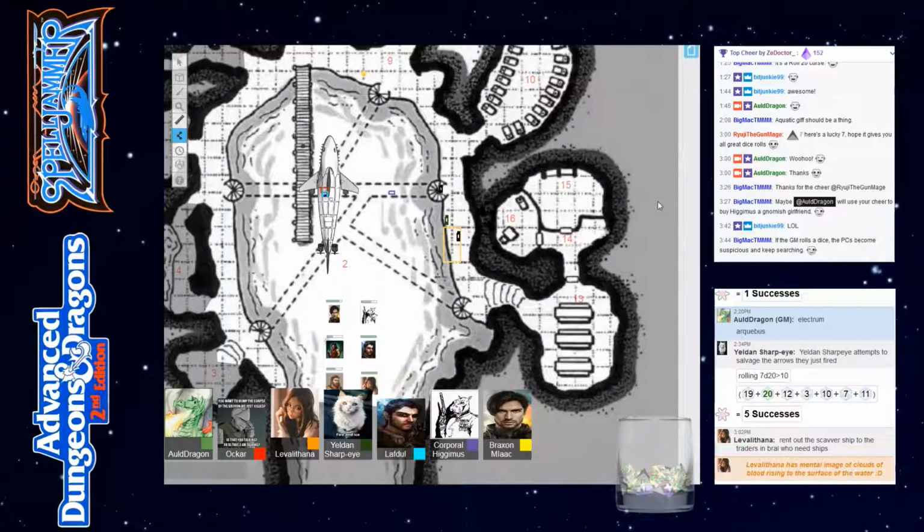Anyone else want to look around? Were you looking as well, Lafdul? Yeah, I look around to see other people looking around. I guess everyone will be sort of looking around. All right, nope. You don't see anything suspicious. No walls that you knock on sound hollow. You don't see or feel any. No daggers in the wall that you can.